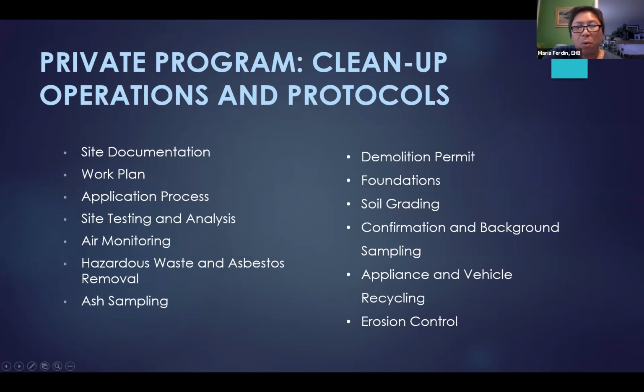A work plan will be required to be submitted to environmental health that we will review and approve. There's also an application process that will be part of the work plan. Site testing and analysis may include testing for asbestos, testing the soil for contamination, and also, depending on where you go for debris removal, landfills may require ash sampling. So be prepared to make that part of your work plan.